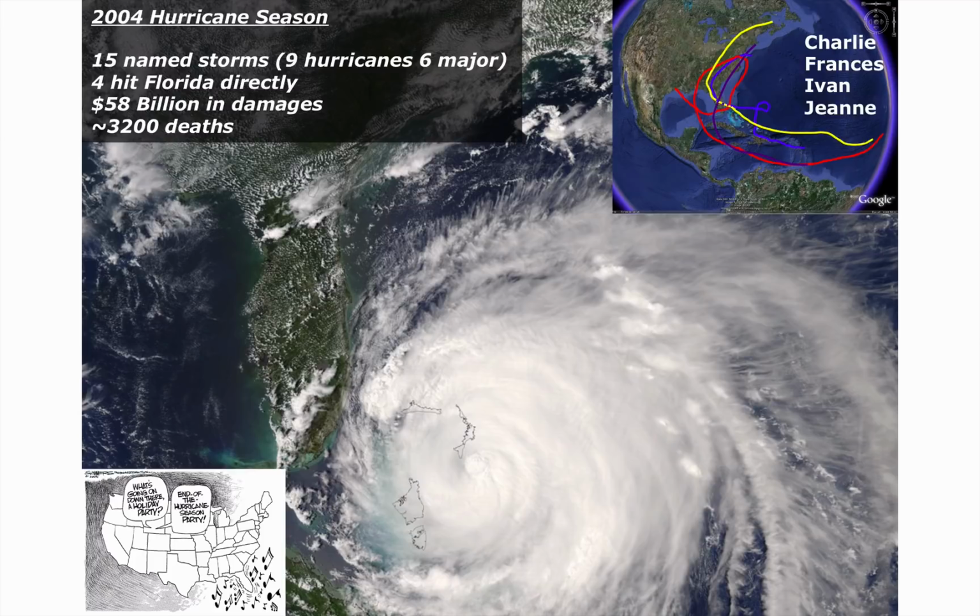You see, in 2004, we had 15 named storms. Now, that's actually not too far out of the ordinary, but 9 of them became hurricanes, 6 of them became major hurricanes, and that is above average. The problem? 4 of them, Charley, Frances, Ivan, and Jeanne, hit Florida. In fact, 3 of them hit the same spot in Florida. And as a result, $58 billion in damages. 3,200 fatalities from this season as well. But most of those fatalities are when Jeanne hit Haiti. Haiti's one of the most vulnerable places on Earth in terms of hurricanes making landfall.